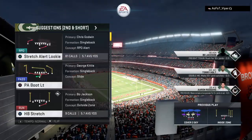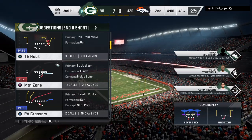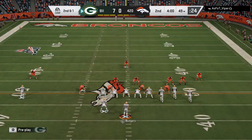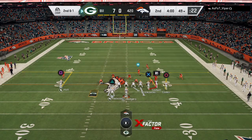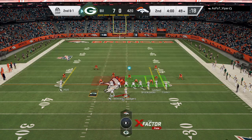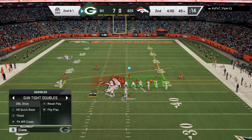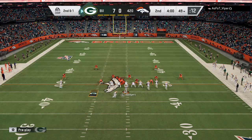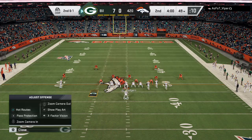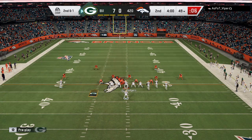After 1, 7-0 on EA Sports. 319, 630. There you go. Chopper. Check 13. Watch twist. Strong right. Twist. Kill. 80 weapon.